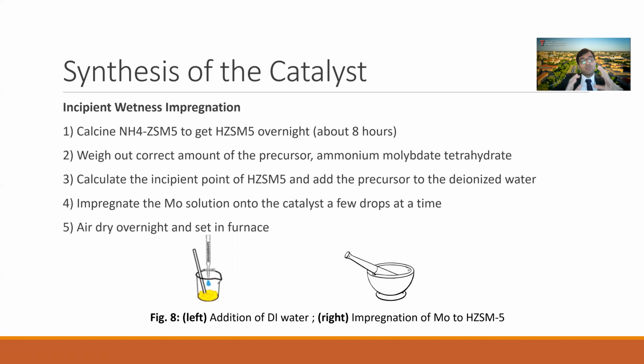So just going over the structure of HZSM-5 again, it's a porous substance. So the incipient point is the amount of water we can actually put onto the catalyst without it flooding. And so we calculate the amount of water and we add it to our precursor. Next, we impregnate the molybdenum solution onto our catalyst a few drops at a time. Lastly, we leave it to air dry overnight and we set it in a furnace.